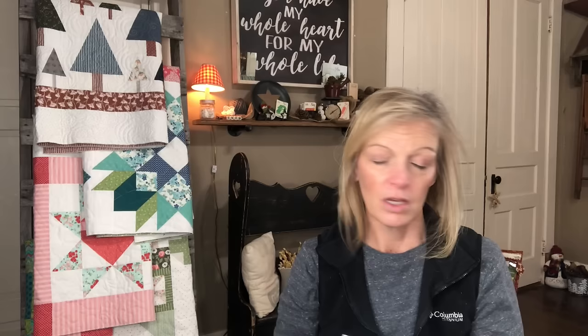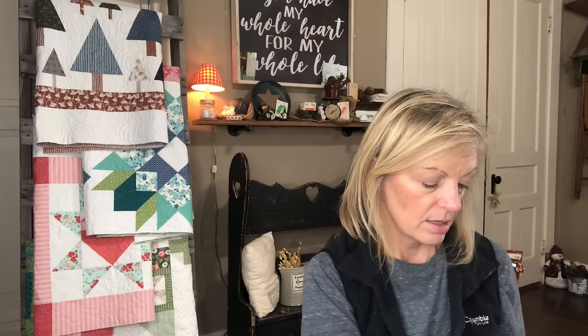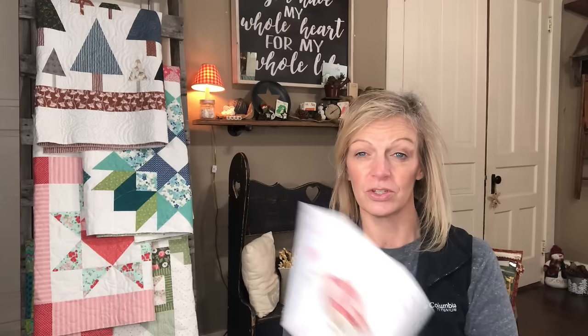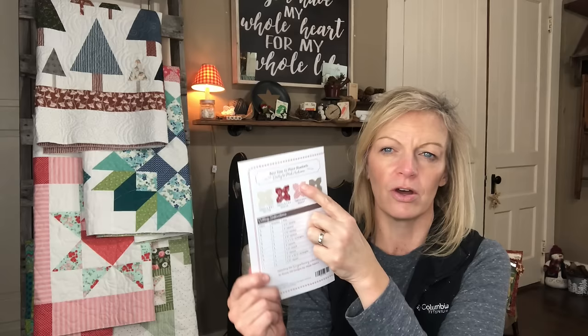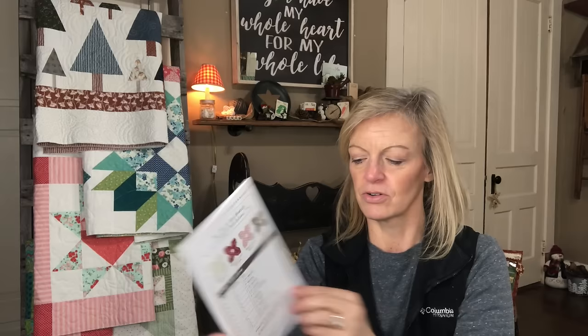Then finally in the box is the Pressed Flowers quilt along. This month we have Bluebell, and I just noticed this on the back. And maybe I need to go back and see if every pattern has this, but it says the best time to plant bluebells is early to mid-autumn, and I hadn't noticed that before. So for each one of the flowers, they give you a little information about it.